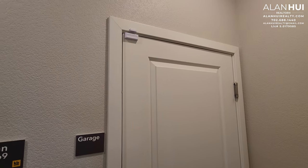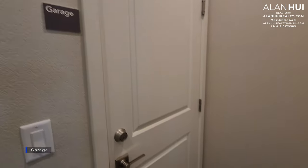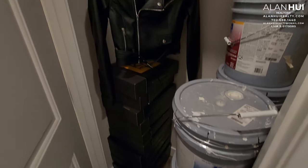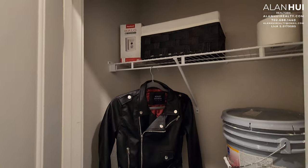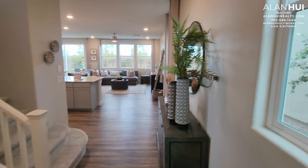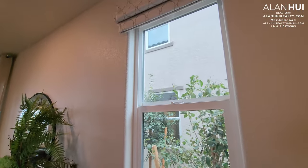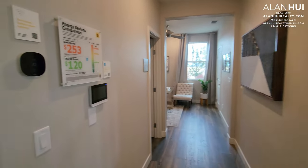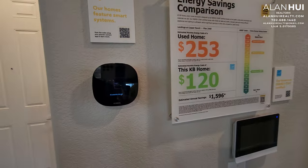This door will lead to your 2-car garage. Your included door hardware will come in a chrome finish. This door leads to your coat closet. We have a window here in the hallway. Also an Ecobee thermostat.